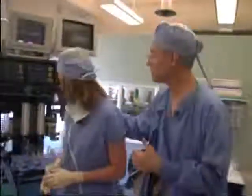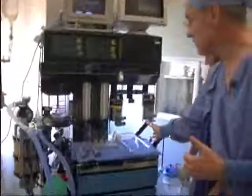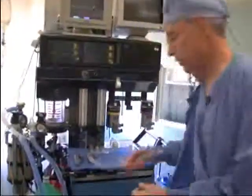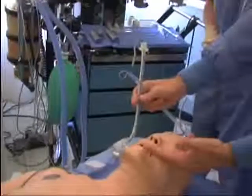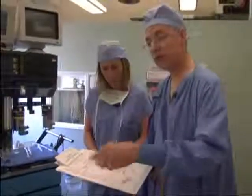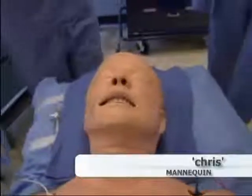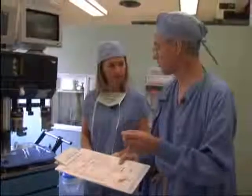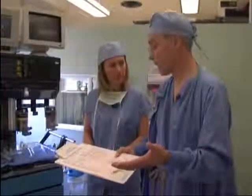And over here we have an anesthesia machine. After we drift him off to sleep, we are going to have to put a special little breathing tube in. This will go into his trachea, which carries the air from his mouth into his lungs. Chris is a young man, 25 years old, who was out rollerblading and busted his ankle a couple years ago. They plated it. Now the plates are hurting his foot. So we're just going to take it out since the fracture's healed.